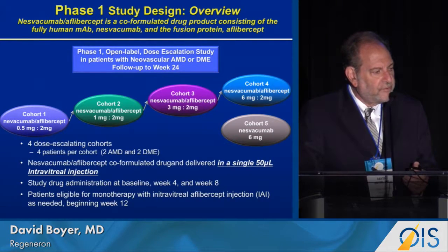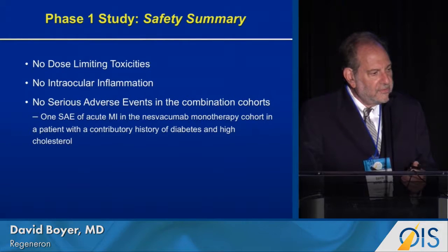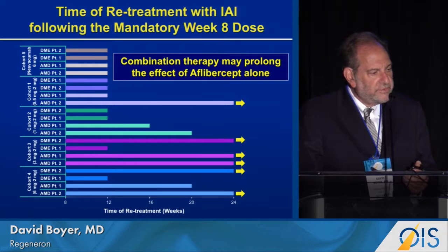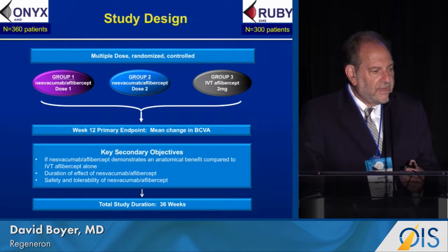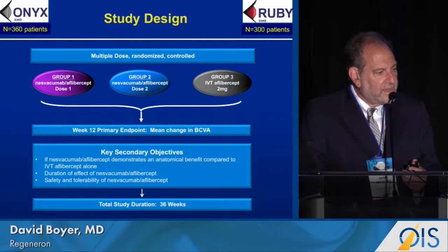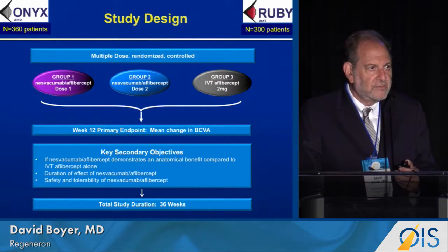For the phase 1 study design, there were 5 groups that ranged from 0.5 all the way up to 6 milligrams, and then a 6 milligram dose with no aflibercept. There were no dose-limiting toxicities, no serious adverse events in combination. There was one SAE. The combination therapy seems to prolong the effect of the aflibercept alone. We now have the Onyx and the Ruby. There are 350 patients being enrolled in the Onyx and 300 in the Ruby. Ruby is the AMD study and Onyx is the DME study. 2 different doses are combined with aflibercept against aflibercept.